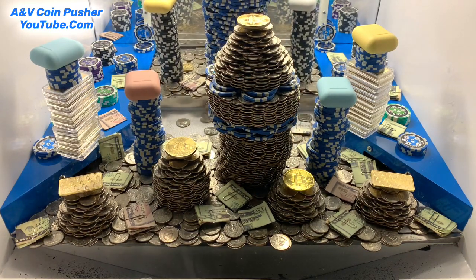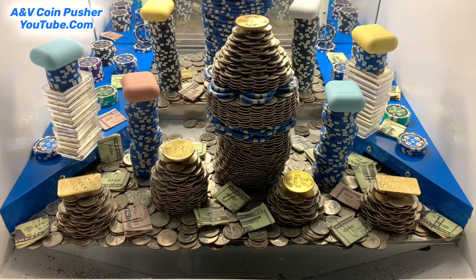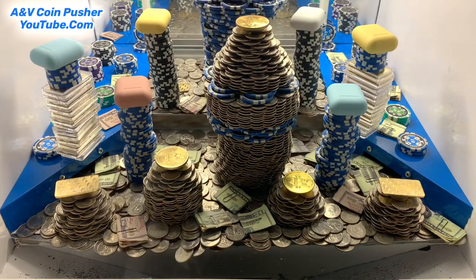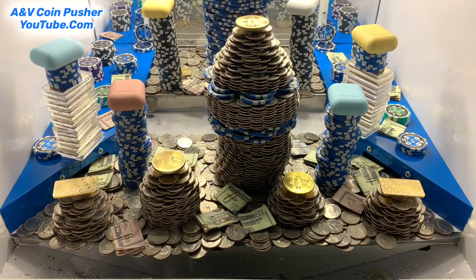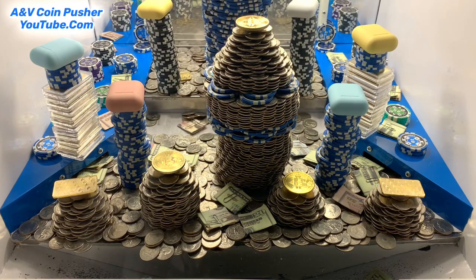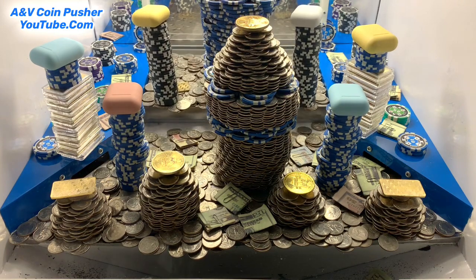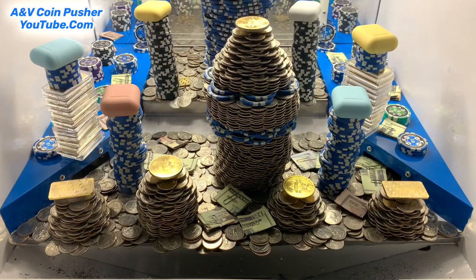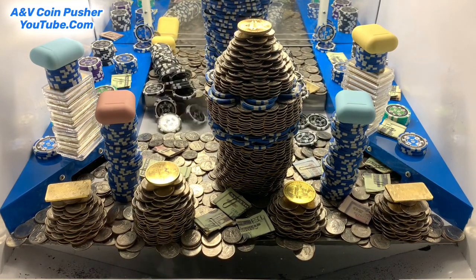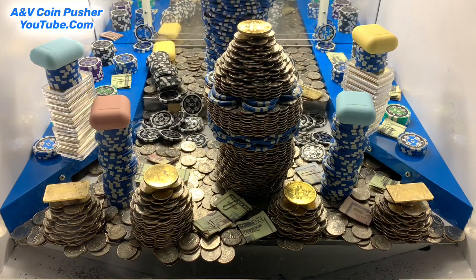Haven't got anything back yet. Come on, big money. Alright, well, we got a couple quarters to fall down. That's usually how it goes at first. It's a slow start, but once you start playing for a little bit, it gets easier and easier. Come on, big money. Oh no, dropping quarters everywhere. Well, those towers that was on the back shelf fell down. All those are $100 chips.